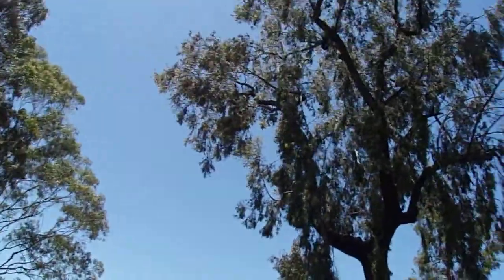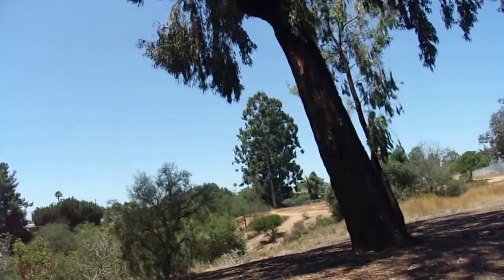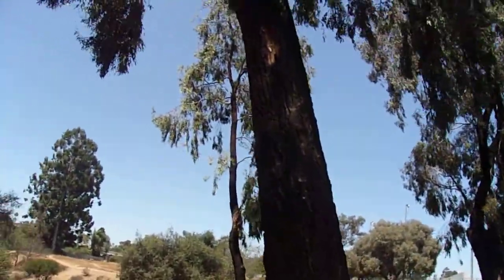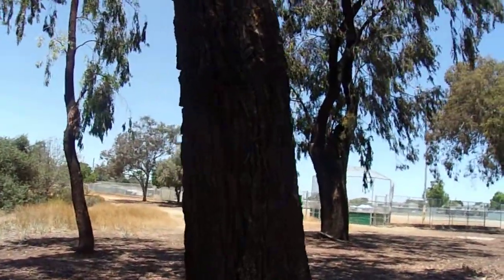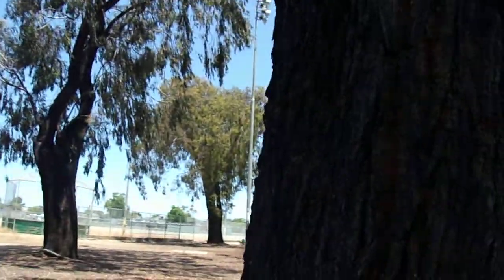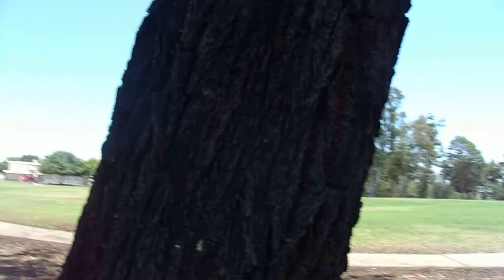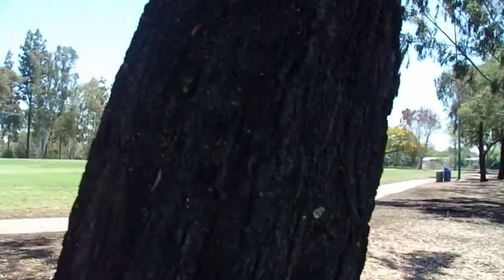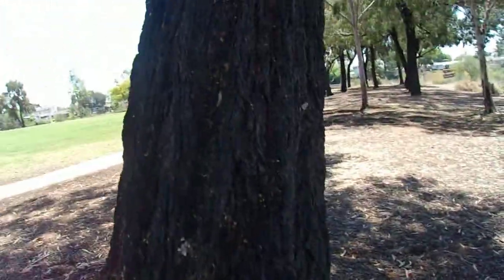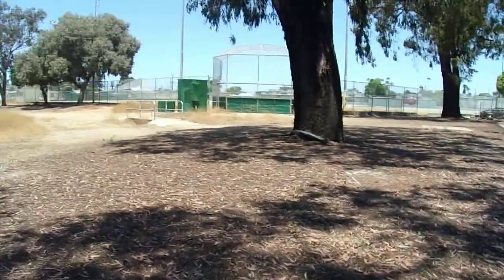Here we are, the mighty, pretty big specimen right here. Red ironbark eucalyptus, Eucalyptus sideroxylon. They're usually more medium-sized trees, but every now and then, when you've had them around for a long time, these things can get very large. That's a monster, kind of compared to what I usually see. So these ones have been around for a very long time.